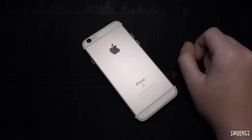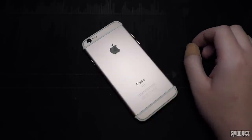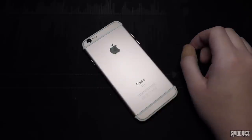So I think what we should do is tear this down and have a better look at the innards, and then we can finally finish up having a look at GOOPHONES for the time being and move on to some other content, because I'm pretty sure most of you have already seen enough of these GOOPHONES, and I can absolutely agree. I'm sick of seeing them.